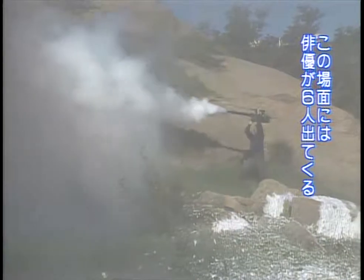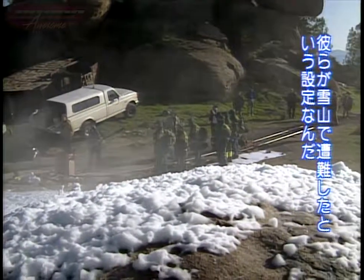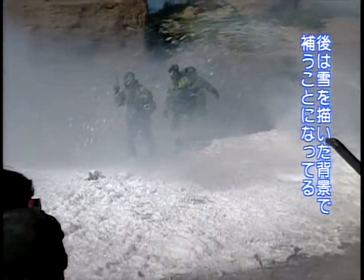And we have 6 actors who are going to be walking through the sequence, who are supposed to be up in the high country in a blinding blizzard, and they're stuck out in the mountains. Basically, we don't want to do more than the camera sees. There's a little small window that we have to just insert pieces of white snow, just in the background.